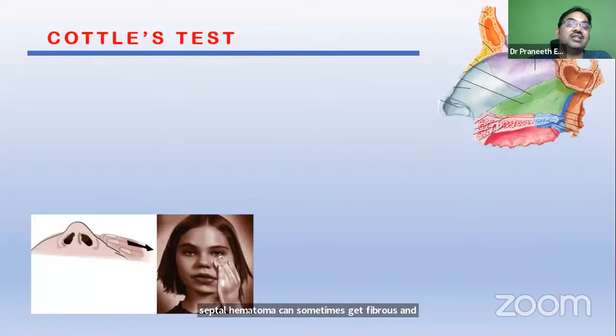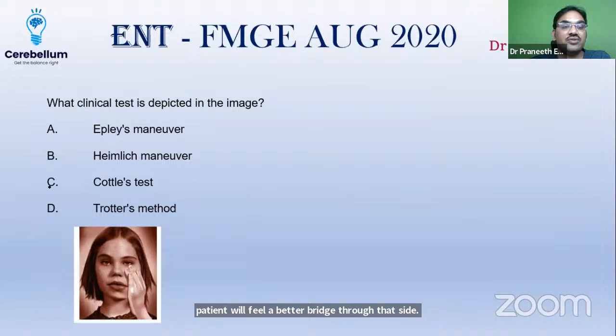And Cottle's test is done to detect the deviated septum, also to detect the nasal valve patency. On pulling the cheek towards the affected side, the patient will feel a better breath through that side. So that is your Cottle's test. This question was asked once. So this is Cottle's test, which is shown in the picture.